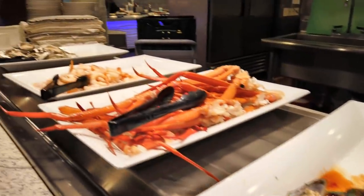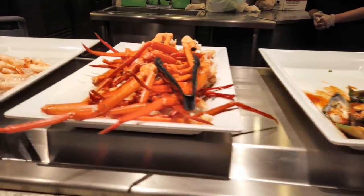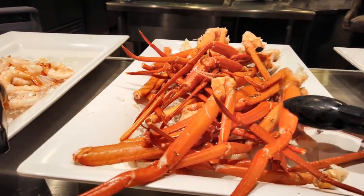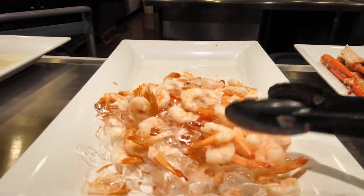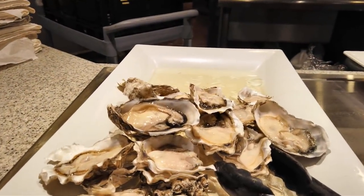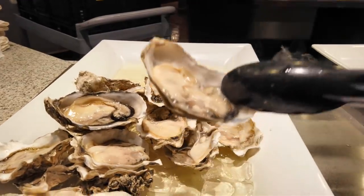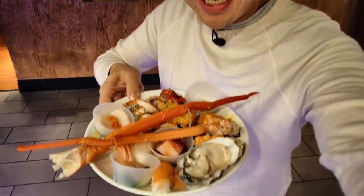Let me show you. So we've got the mussels. Oh, the beautiful snow crab legs. Let's go for one. Oh, wonderful shrimp. Oh, and fantastic oysters here. All right, so this is my plate here. This is even before the hot food station, and it looks pretty amazing here.